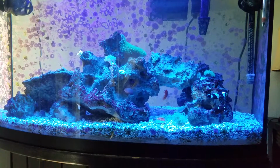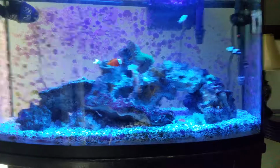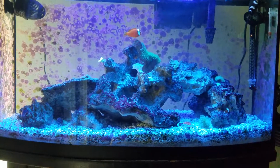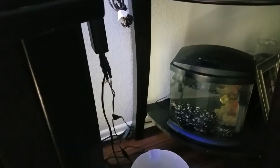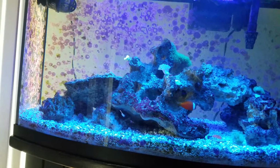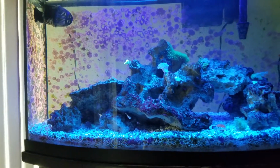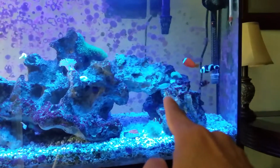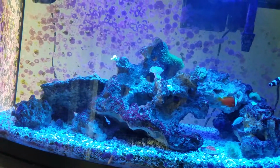So yeah, I spoke about my skunk clown. He jumped, he committed suicide. We found him on that side of the floor. My royal gramma got eaten by my 2 striped damsels that I put here now. I hate them so much. They're so territorial. They were beating up everybody. I added 2 chromies, 3 chromies, and only 1 survived. They all got beat up by the striped damsels.